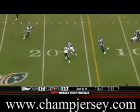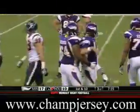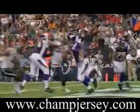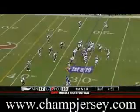Favre chase throws complete. Harvin to the 19, first down. What a wonderful job by Brett Favre. You know, we're at practice on Saturday. I saw the mobility. I was surprised that he could move that well for a guy that's going to be 40 in October. Wildcat, Harvin takes the direct snap.